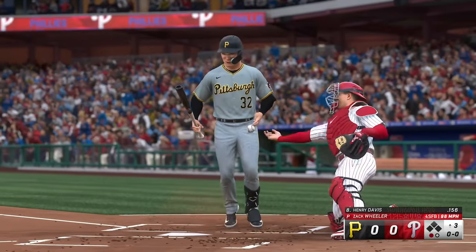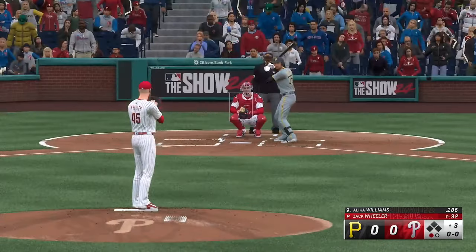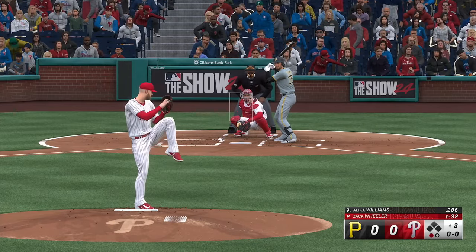Swing and a miss. Struck him out. Chased the fastball up the ladder for strike three. He had him out in front, which isn't easy to do against a hitter like this, known for using the entire field. Just couldn't sit back long enough on that one.